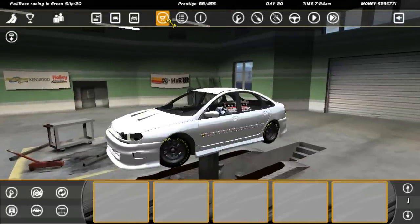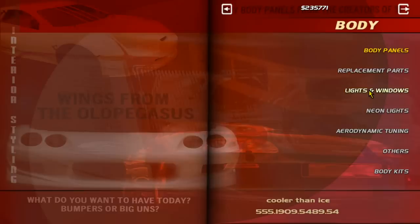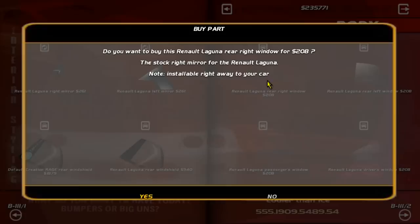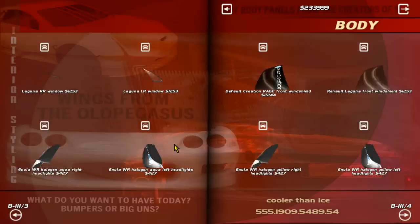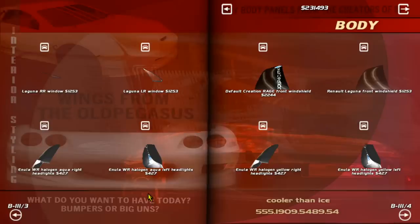Right, onto the windows. Now, if I seem to remember correctly, I have got a lot of choice for lights. We can have lots of interesting lights going on with this car. Okay, we've got mirrors put on already, so we'll have windows, and passengers and drivers' windows. We can have either the rage one. I don't like that one. We'll go with just the normal one. I don't like the big banner across it. We can have the little triangle window bits. Yes, we can have them. I'll go with the standard front one.